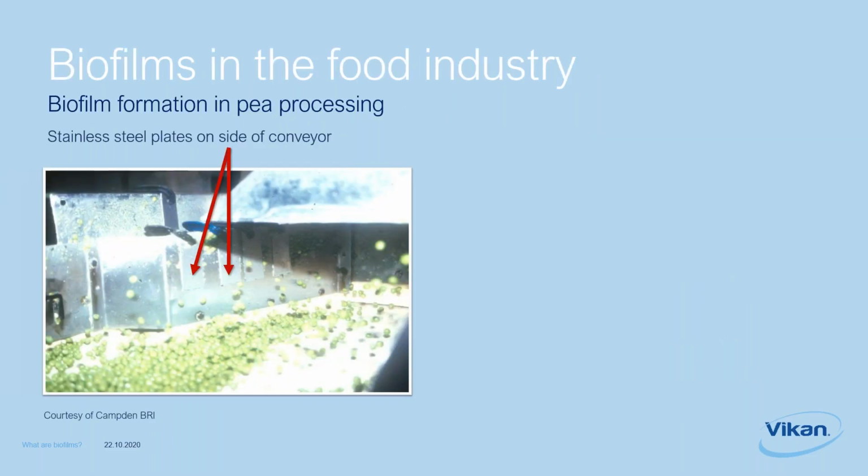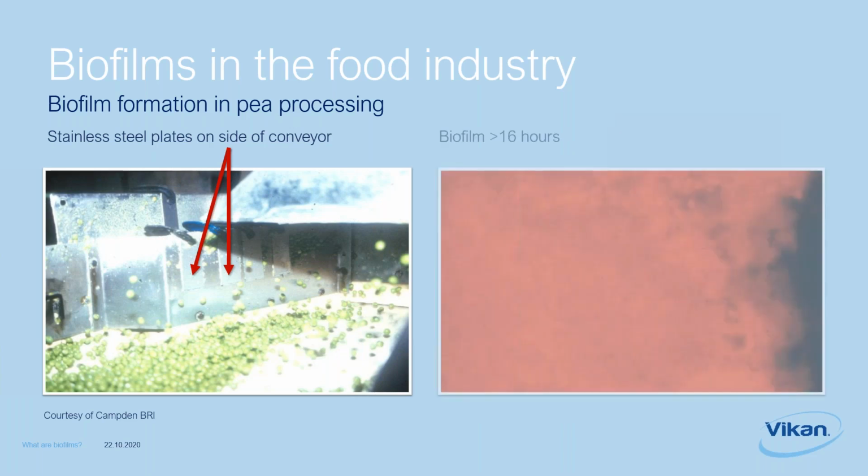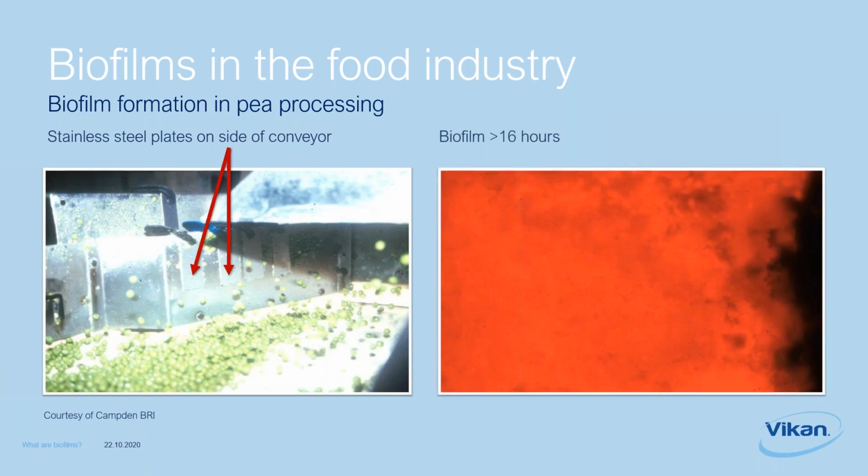To investigate how quickly this biofilm formed, these stainless steel plates were placed along the conveyor belt side, and they were taken off at periods of time and stained with an epifluorescent stain to show the coverage of bacteria on each of the slides. And this is the coverage of the biofilm after about 16 hours.